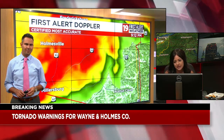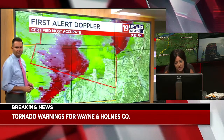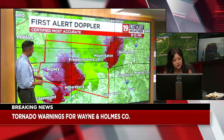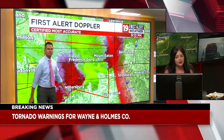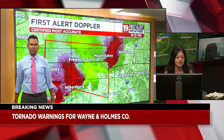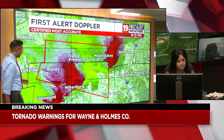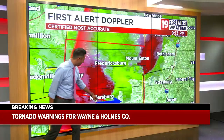We're not seeing a ton of debris or anything like that showing up on the correlation coefficient, which is that crazy-looking radar product Jason was just showing you. But certainly that potential is there. If not for a tornado in this warning, then for damaging straight-line wind on the order of 60 to 70 miles per hour. Yeah, I think that's why the warning is still going here, because right along the leading edge, even south of Millersburg too, there's a lot of funkiness down that way as well.